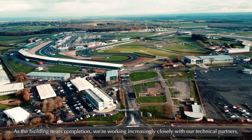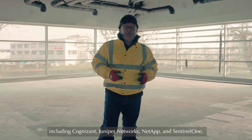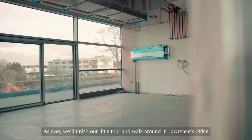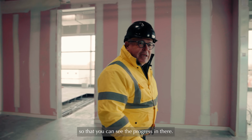As the building nears completion, we're working increasingly closely with our technical partners, including Cognizant, Juniper Networks, NetApp and SentinelOne, all of whom are helping us secure the digital future of the team. As ever, we'll finish our little tour and walk around in Lawrence's office so you can see the progress in there.